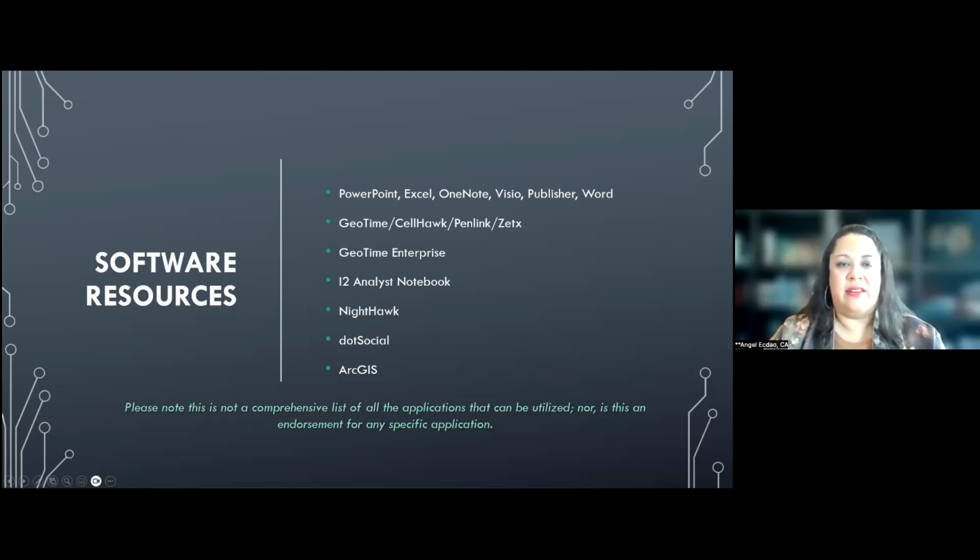Analyst Notebook is, I think, a broadly sought after tool, common among most crime analysts for doing link analysis. And then .social is available free through Endicac. And then ArcGIS is widely used for crime mapping. Again, this is not a comprehensive list. I'm not endorsing any of these specifically, but these are just something to think about as you're exploring what your needs are.